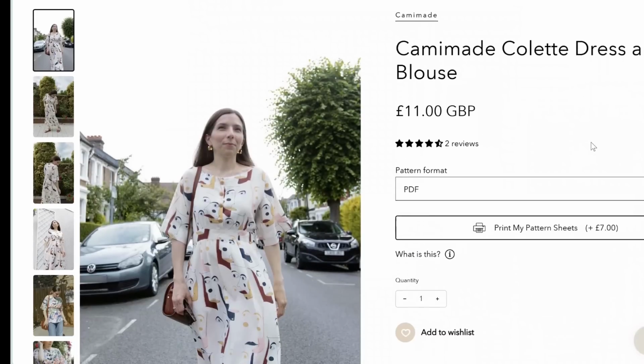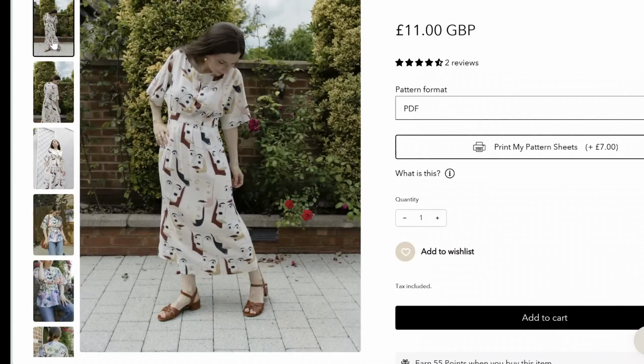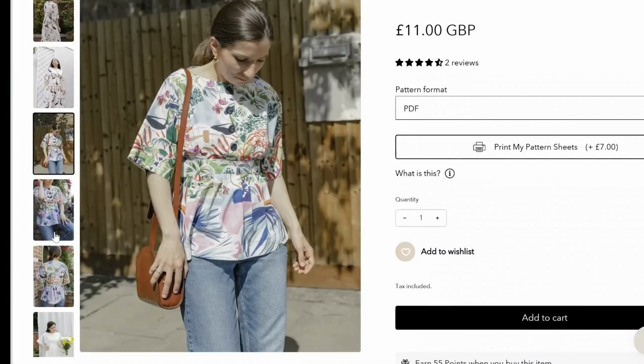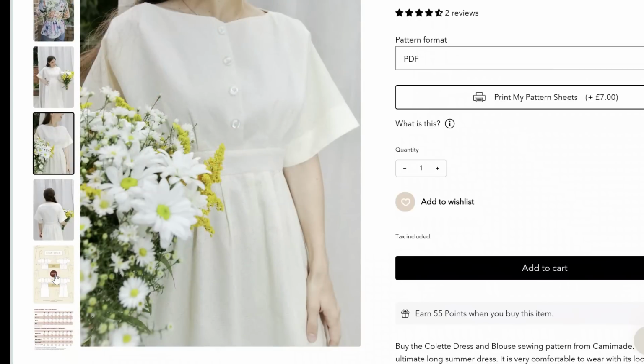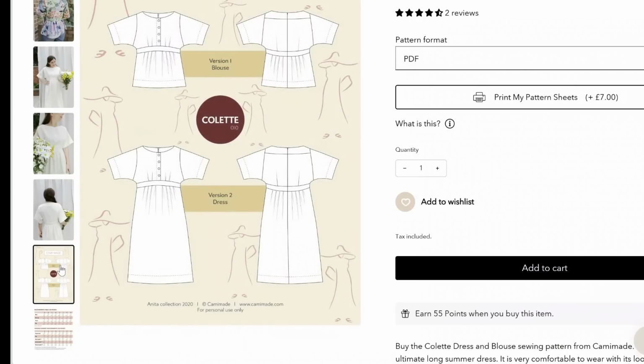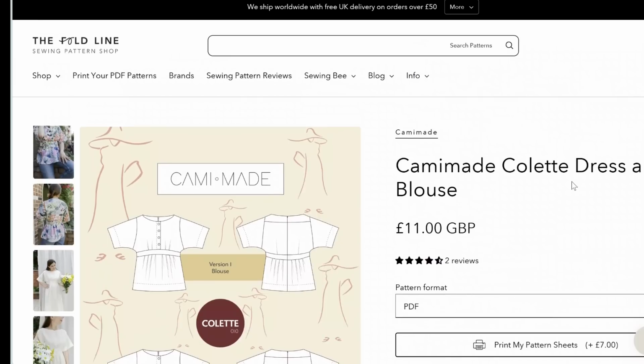Paulette dress and blouse. This is a super breezy summer dress, isn't it? Loving the button down front. And then you can do it as a long line blouse, which is great over jeans. Very pretty dress. There's the line drawings for the dress and the blouse. So let's see what they say about the Colette dress.